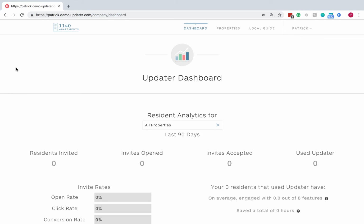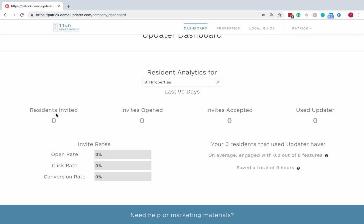But once you're logged into this dashboard, a few really important things. On the main dashboard screen, this is where you can monitor usage of Updater at your community or communities over the last 90 days. So we let you know how many residents have been invited, opened, accepted, and used Updater.